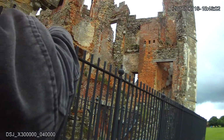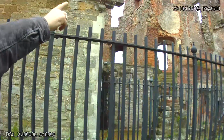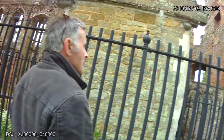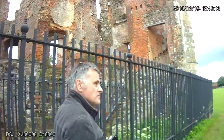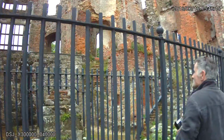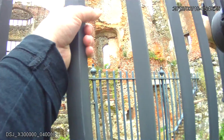But no, that is right though. But look at that curve. Oh, here's another one. So that would have been a tower. Oh, you've got steps here. Awesome. Oh, this is just so unbelievably great. That's a tower inside a tower, isn't it?